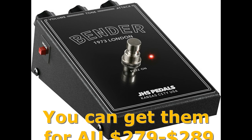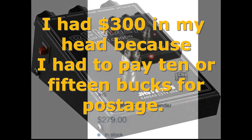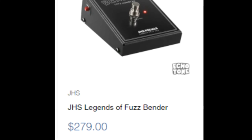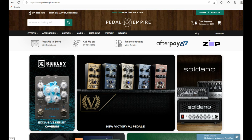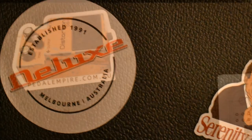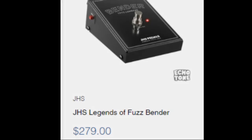Now, as I mentioned before, this unit cost me $300 Australian. I think they're about 180 in the States. If you're ever going to buy a JHS pedal in Australia, and I've said this before, I would always deal with the official JHS dealers. In Melbourne, you've got Deluxe Guitars and Echo Tone in Northcote. You've got Pedal Empire in Queensland. I've dealt with them. But you're always going to get the best price. Plus, sometimes they chuck in goodies like stickers and picks and stuff, but they're always just very reliable. Plus, you can just walk into the store yourself and you don't have to pay for postage. So this will end up working out more like $290, I think. Something like that. But that's my tip anyway. Always go through the JHS dealers.